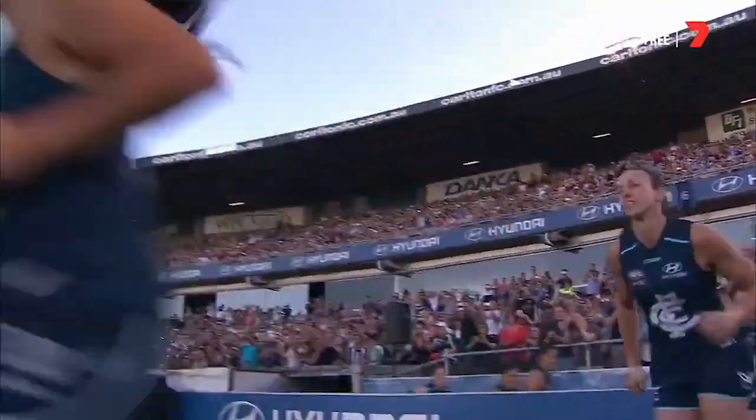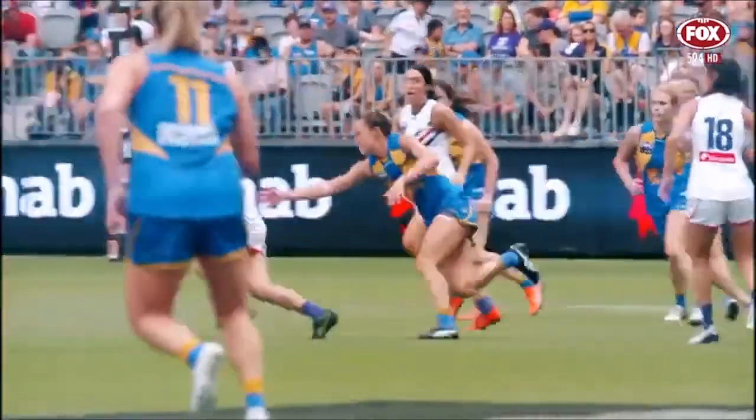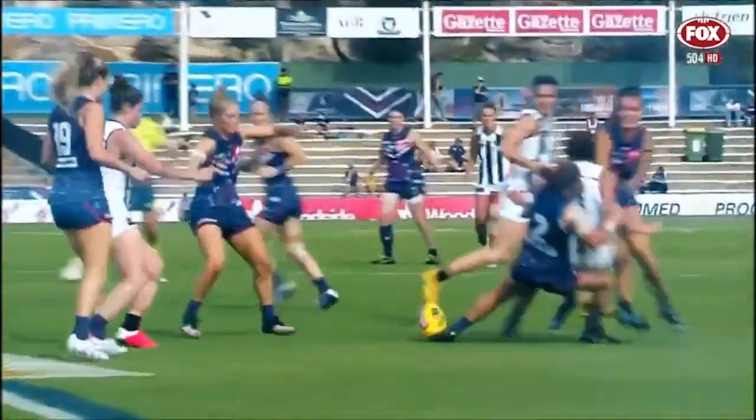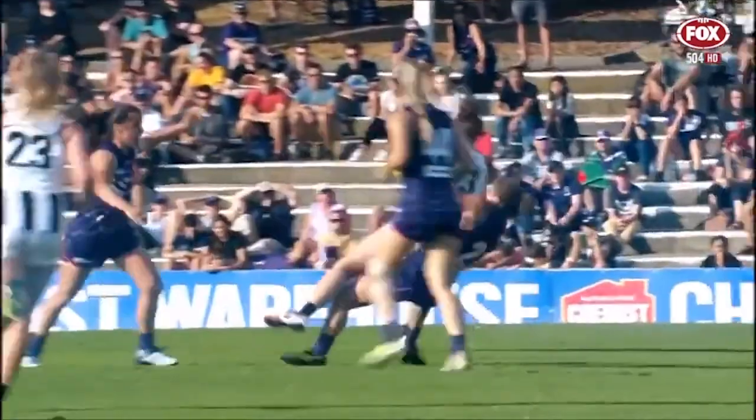What all the players in the AFLW space are doing at the moment, they're pioneers for the next generation, and this is, I think, the most important thing for the upcoming generation of football players, because they can see, I can play football regardless if I'm a boy or a girl. It becomes irrelevant, and that's probably the most important thing.